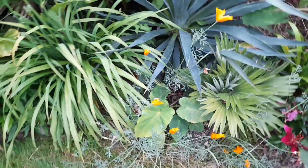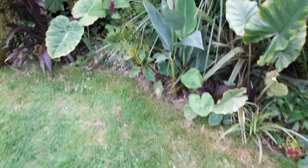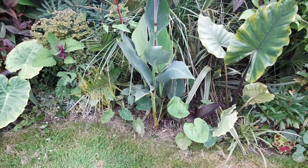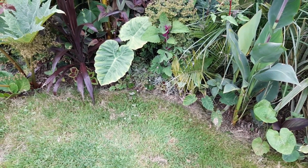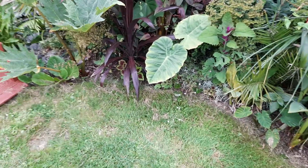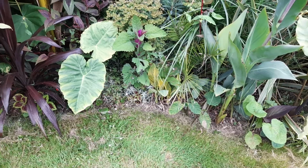One of my favourite tropical plants. I haven't got anywhere near as many species as I used to have. I used to have about 10 or 12 different, but I lost a lot over the winter. First year I tried to overwinter them, I made the mistake of keeping them a bit too damp. I just potted them up and put them in the greenhouse, and most of them rotted off. So that is a lesson learned. Either dry store them or leave them in the ground, really.